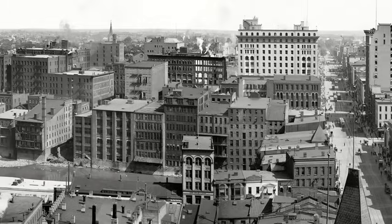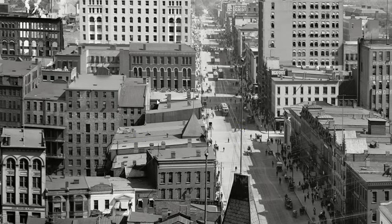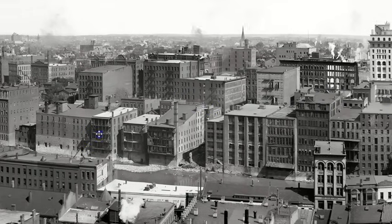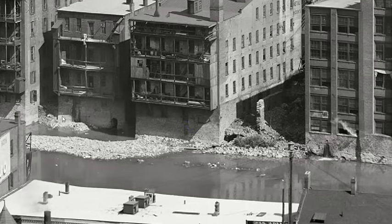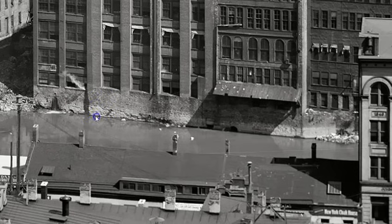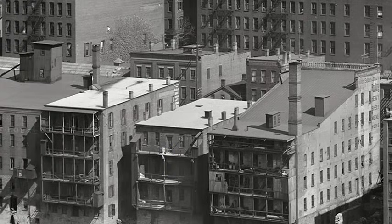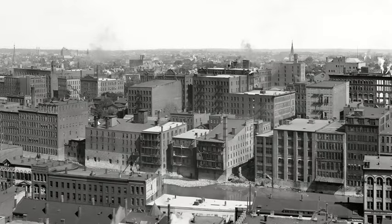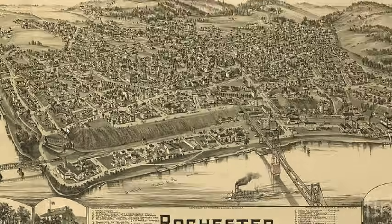If we take a closer look at some of these early photographs from the early 1900s, you can see we're supposed to be looking at a city that's less than 100 years old, or about 100 years old. But so much of the architecture looks almost damaged. You can see here, we're looking into the canal, you can see the bottoms of the buildings going right into the water. All the way along here, you can see the arch. And if we scroll up here, you can see what looks like blistering on the side of the building. So this looking very old and damaged, and not really fitting the timeline that we're given for Rochester.